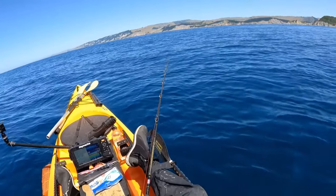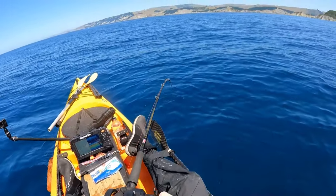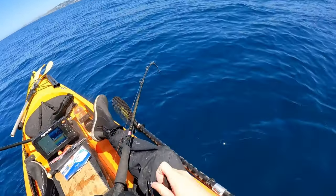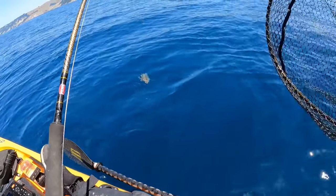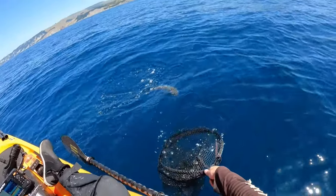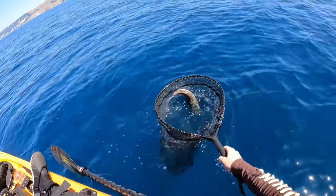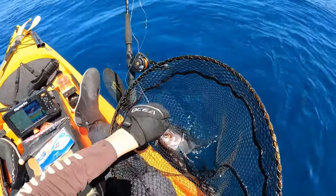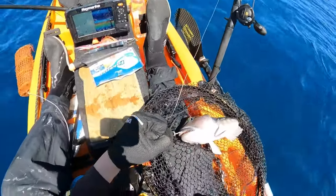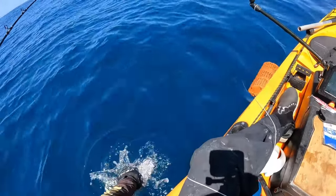With the camera on the bottom capturing some spectacular images, my other rod was busy hooking up to more blue cod. This was another nice fat fish around the 36 centimeter mark, so I took the hook out and put it on the ice.